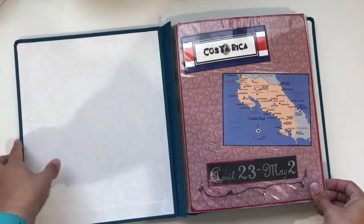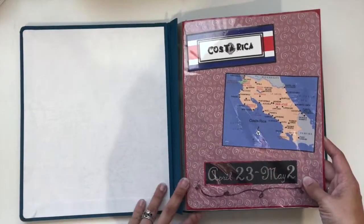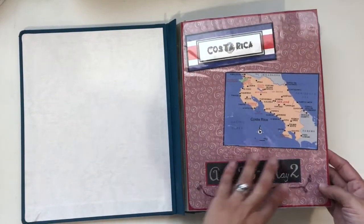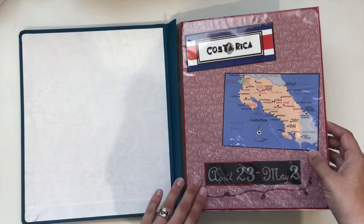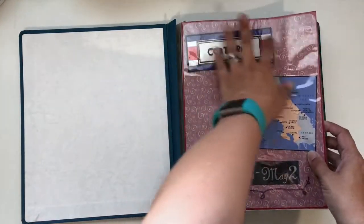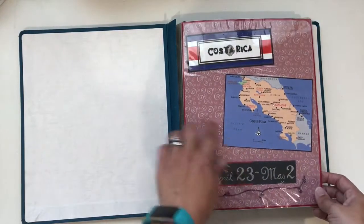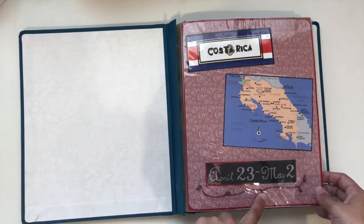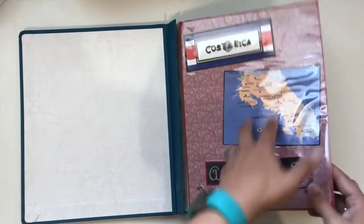As we did back in those times when I was working in a scrapbook store, we always had this kind of crazy title page. So I have my flag, my map, and then the dates that I was gone. And this is just vellum, and then of course the wire. Do you guys remember the wire, where we did the twisting on the tools and all that?